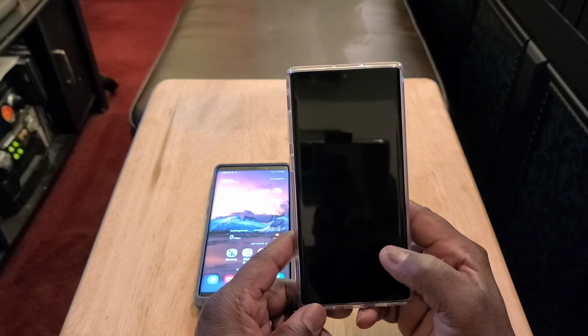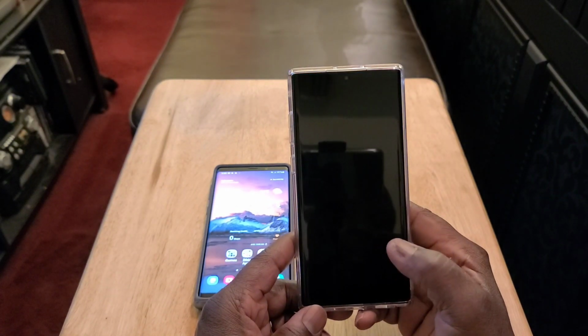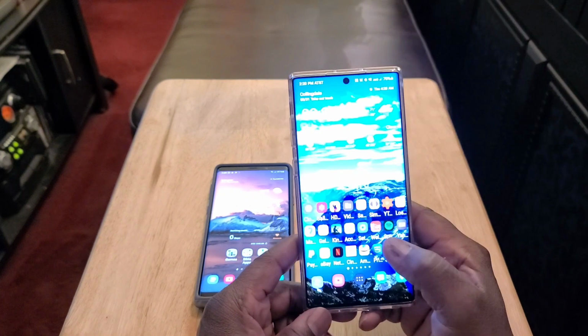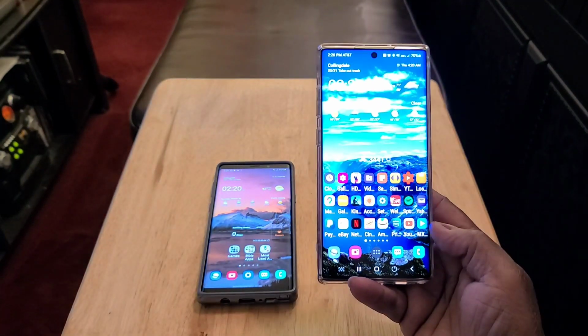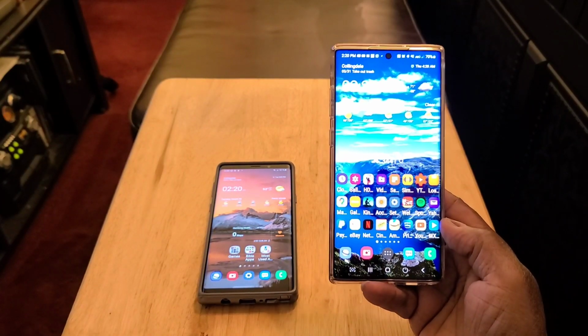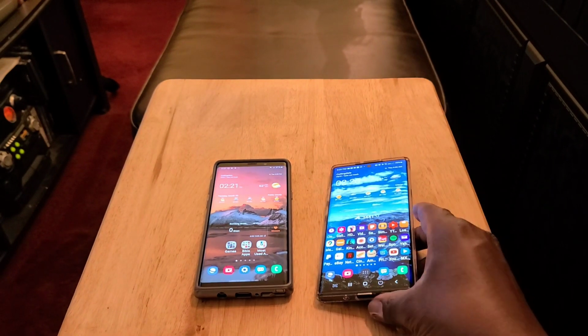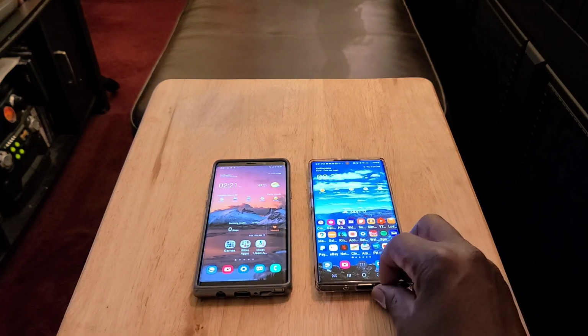It's super fast, as you can see. No issues whatsoever at all. I mean, every time I hit it, it pops on. The only thing I wish it had was haptic feedback and a nice animation. Other than that, there's no issue with the fingerprint sensor at all. At least not for me. All right, next.